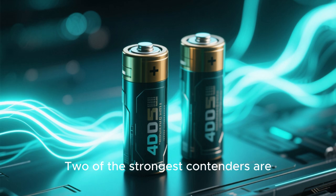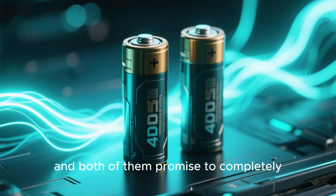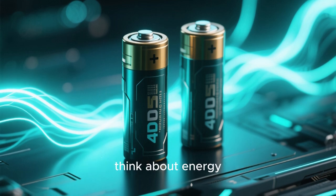Two of the strongest contenders are solid-state batteries and graphene batteries, and both of them promise to completely transform the way we use and think about energy.